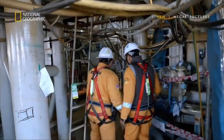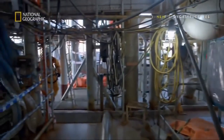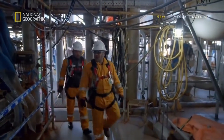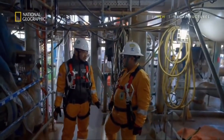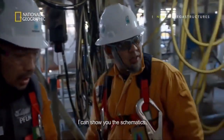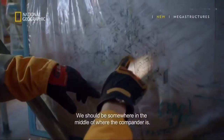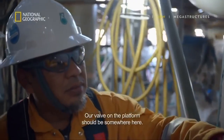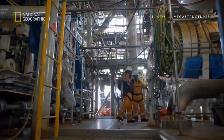Once it arrives at the final destination, he will be taking control of the platform. We are looking at before we start opening. But first, he needs to know the ins and outs of everything on board. If I can show you on the schematics, we should be somewhere in the middle of where the compander is. Okay. Our valve on the platform should be somewhere here. Okay, that is the red valve, right? Yeah, the red valve.